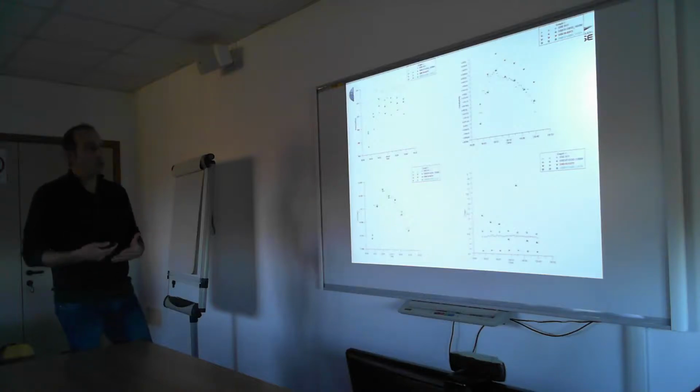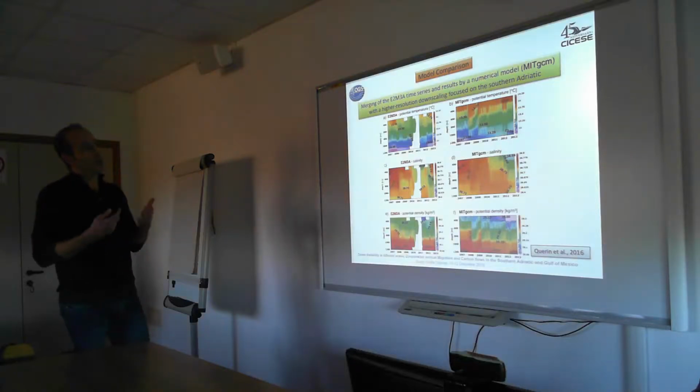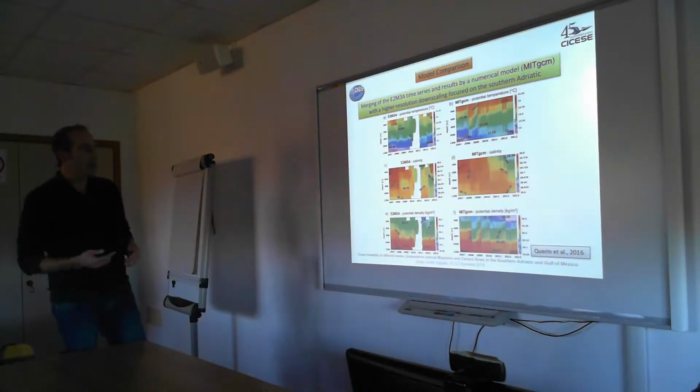And just to be sure and to quantify the eventual drift of the instruments with respect to the CTD that is more accurate, we also did, Stefan here did this job, comparing with the numerical model, the MIT GCM model that was calibrated for the Southern Adriatic Sea. This is an example of the comparison between the two data sets, and as you can see, there is quite good correlation.